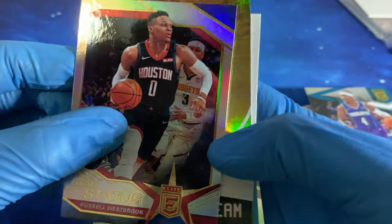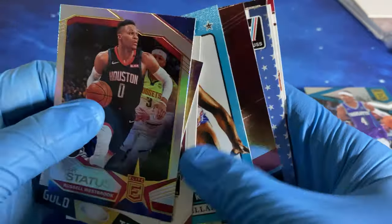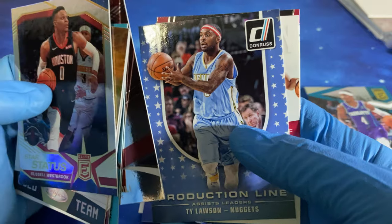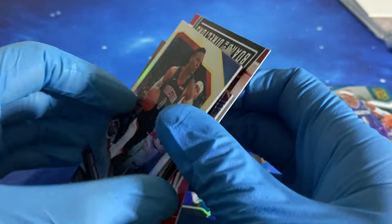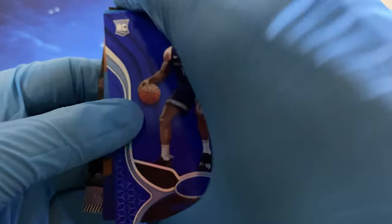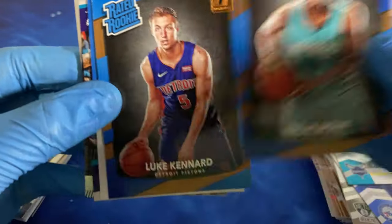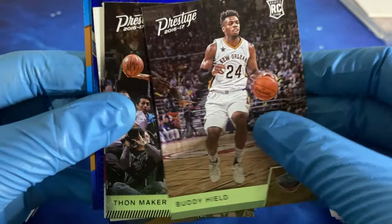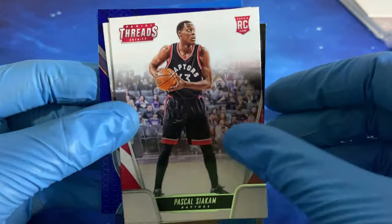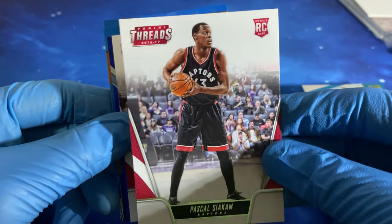So recap, let's do our highlights. Got a Westbrook, Kyle Lowry, Kyrie, old school card, Manu, Ty Lawson, James Harden, Hassan Whiteside. That's for the inserts. And for the rookies, we got Brandon Clarke, Malik Monk, Luke Kennard, Markelle Fultz, Dwayne Bacon, Buddy Hield, Thon Maker, Spicy P, and Denzel Valentine. So this is the highlight of the rip, PC.